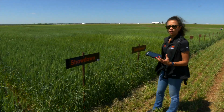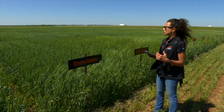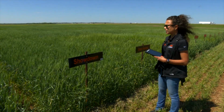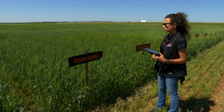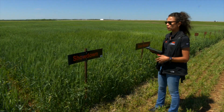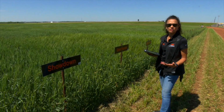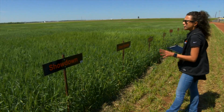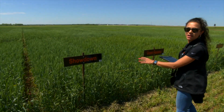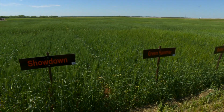On the fall forage production, it's more conservative. So if you're aiming for that fall forage growth, consider increasing the seeding rate to get more out of it. But it has shown in our dual purpose trial to recover really well from grazing. It has a moderate tolerance to acid soils and good standability. When we compare Showdown and Green Hammer, we say that Showdown is more like a high maintenance variety, and when you move here to Green Hammer, it's what we call a low maintenance variety.